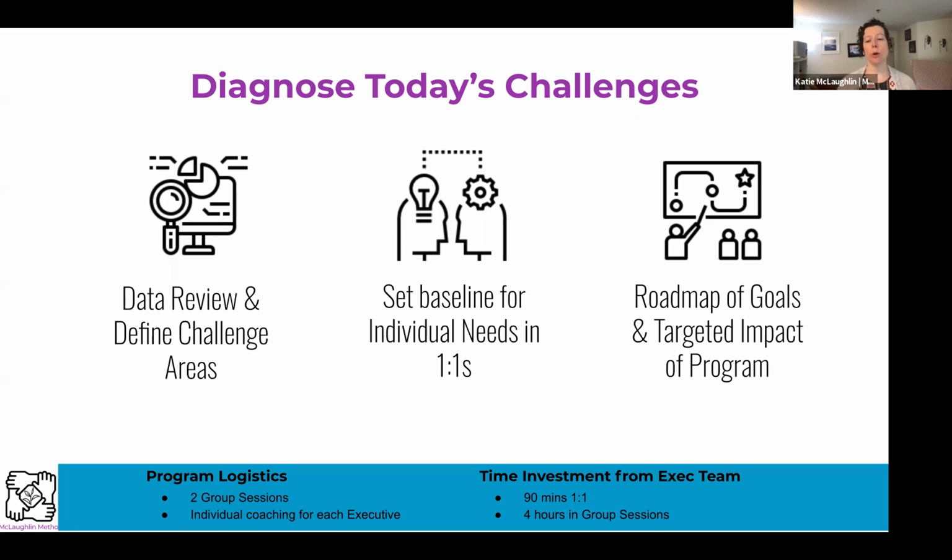By the end of this phase, we're going to have a roadmap of our goals for the program and what areas we're planning on targeting with our impact. From a logistics standpoint, there'll be 2 group sessions and an individual coaching session for each executive. The time investment in this first phase is about 4 to 6 hours per executive.